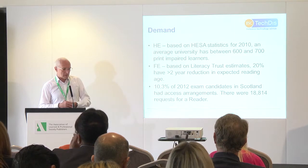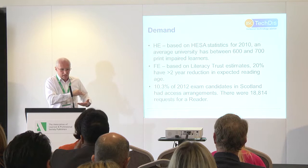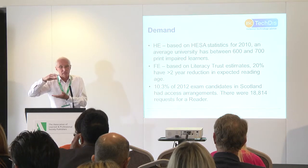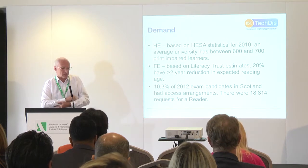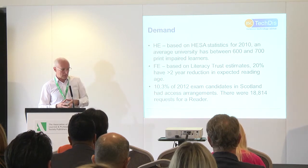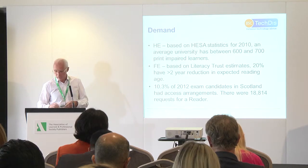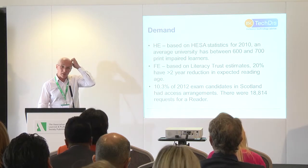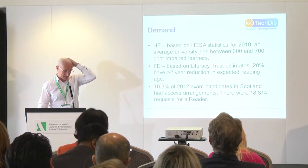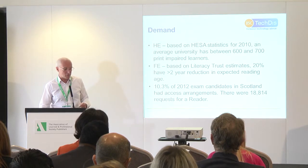In FE, the numbers are greater because there tends to be drop-off points between each stage of education. People with disabilities drop off quicker than anybody else. Literacy Trust estimates 20% of people have a 2-year reduction minimum in their expected reading age. I've got some quite detailed figures for Scotland, where 10% of the exam candidates in Scotland in 2012 had access arrangements with 18,800 requests for a reader.